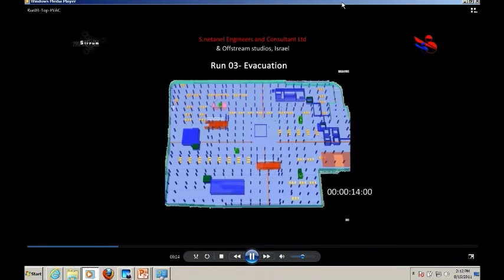You can see there is a group of people evacuating to the north exit and to the east exit, and a group of people to the west exit, and another group of people, which are really small because it's a really big garage, to the south exit. So that was the evacuation we did. And it took around 70 seconds to evacuate 80 people from this underground garage.